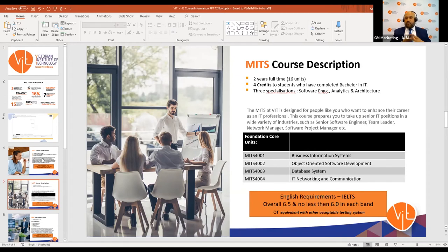If they come from any IT background, they will have to do 12 subjects instead of 16, because we may be able to give them credit transfer for the 4 foundation units, which are listed there on the screen, so that they will need to do only 12 subjects to graduate from this program. In terms of English requirements, for IELTS we need 6.5 overall, no less than 6, or any other English test acceptable to the providers. Now, that's the entry requirements.